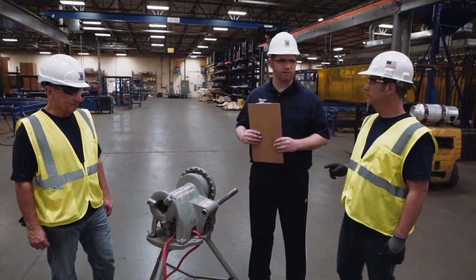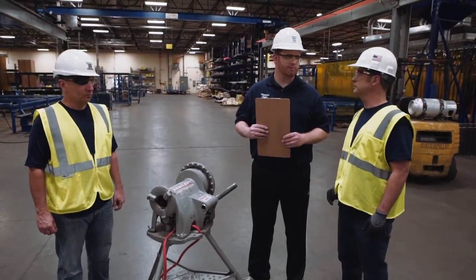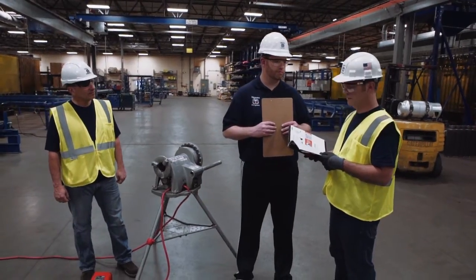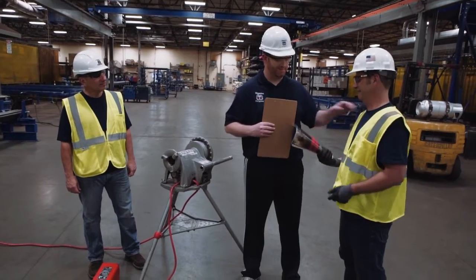Hey, I should probably know the proper PPE required before I operate this or any other machine, huh? Wait, this says no gloves should be worn while operating this machine. They could get snagged. Attaboy.